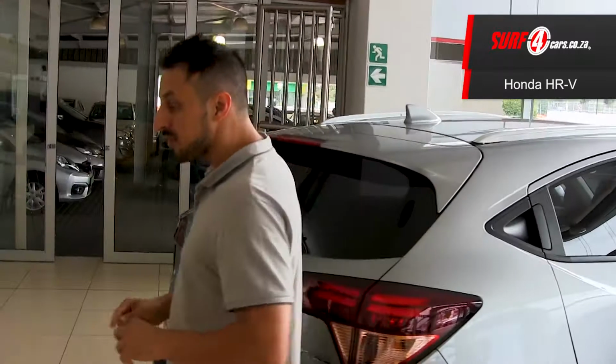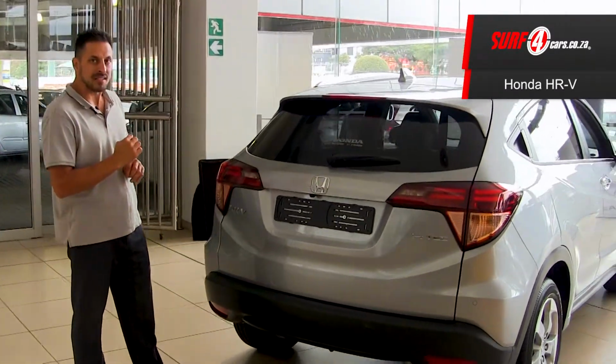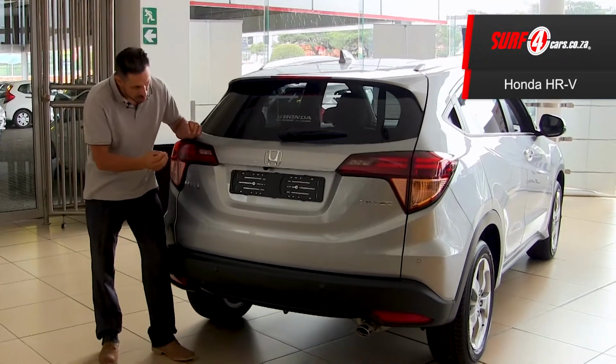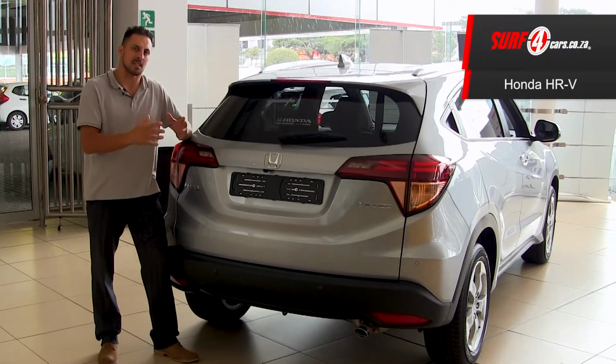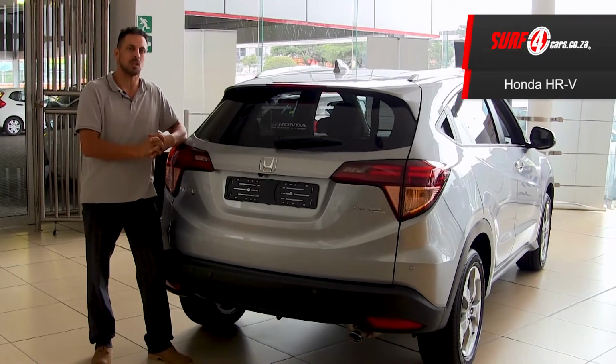And number 5, the ace up its sleeve, advanced compatibility technology and underskinned engineering that in the event of an accident, the body panels actually distribute the force of the impact away from the vehicle occupants.